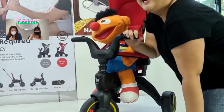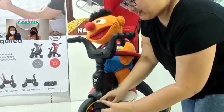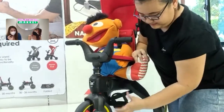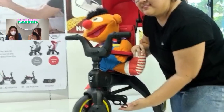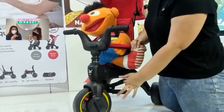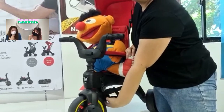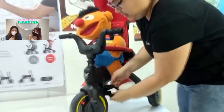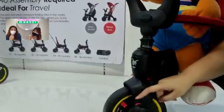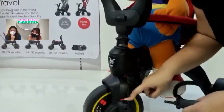So just now, Michelle here is showing us how to attach the pedals to the front wheel. There's two positions that you can actually attach the pedals to. One is a bit more traditional, like near the axis, and then the other one is on the wheel itself. And all you have to do is press the button there to press and release the pedal. So to adjust everything is actually just with the red button that you see.